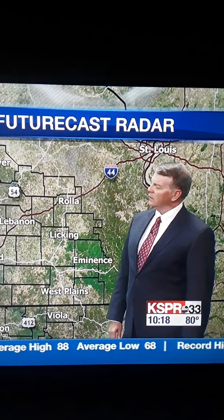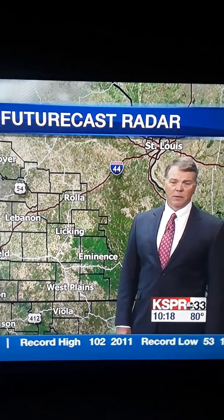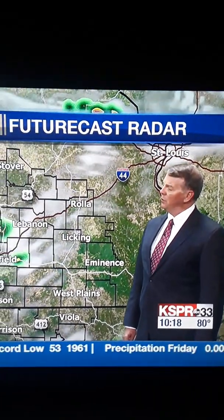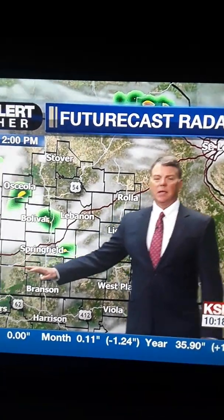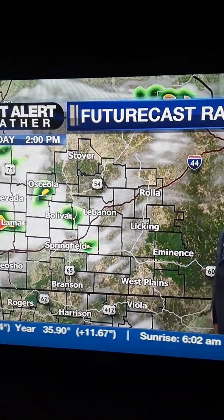All right, so as we go on into the morning, notice how we keep some sunshine around here until the noon hour, so we may be able to get lots of things done in the morning. Once we get into the afternoon, we start to get a little bit of energy down in here, and at least this southwest half of the viewing area is a little more unstable, not much, but a little more unstable in these counties out here to the east.